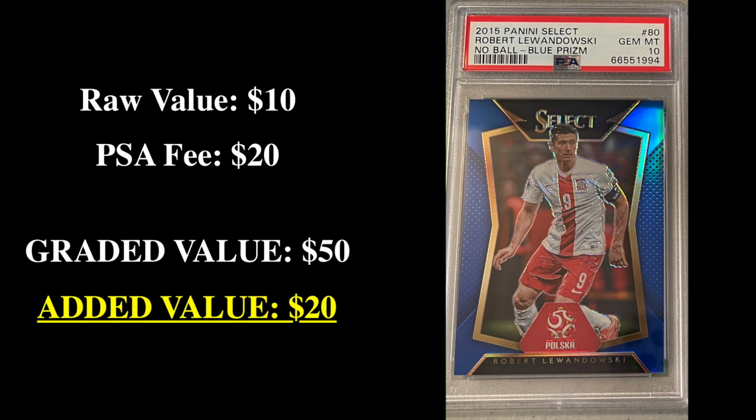But for this Robert Lewandowski, for example, this was basically a $10 card raw. It came with an $18 grading fee, but I'm putting $20 because you do have to pay shipping and insurance both directions. When you factor all that in, it's probably closer to $20. And now that it's in a PSA 10 holder, it's about a $50 card. So I added $20 to the card by getting it graded. I also think that's probably a low estimate because with the World Cup coming up, I expect the card to get a bit of a bump during the World Cup.